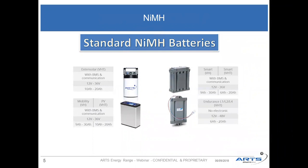We offer a battery with no electronics, with different thicknesses, and the target is to be cost attractive, but as there is no electronics, the customer has to be able to manage the battery. So we are open to discuss that with him, and we collaborate a lot on different projects to indicate to the customer how to manage the battery.